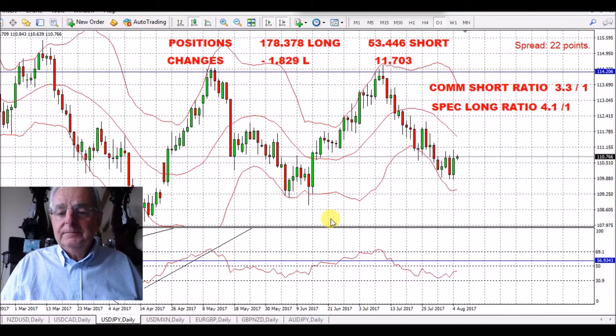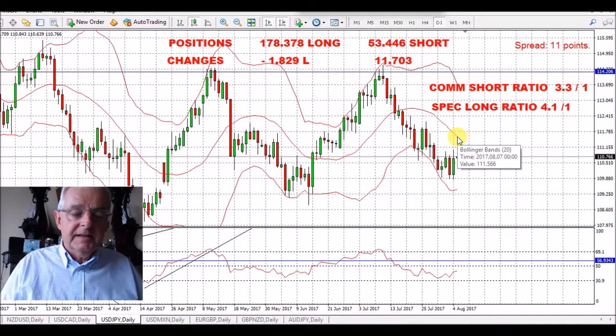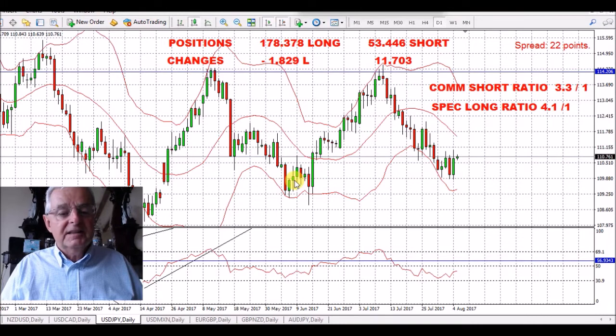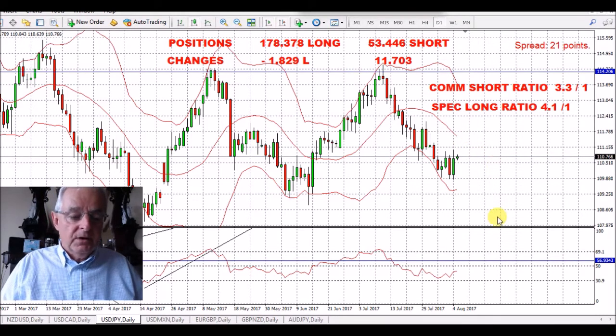USD Japanese yen. The commercials short on this are 3.3 to 1, and the speculators at long 4.4 to 1. I'm expecting a little bit of a move back up to the mid Bollinger Band. There are no monthly turning points on this chart. This has bounced up and down against this very strong weekly turning point right here. So I'm expecting a little bit of a bounce back up, and then we'll be shorting it right back down.